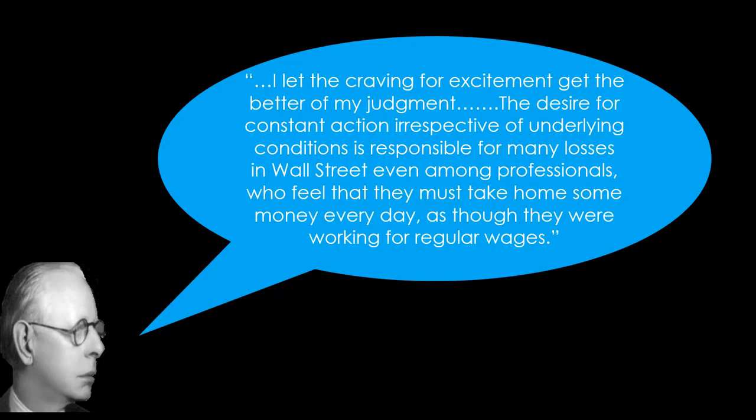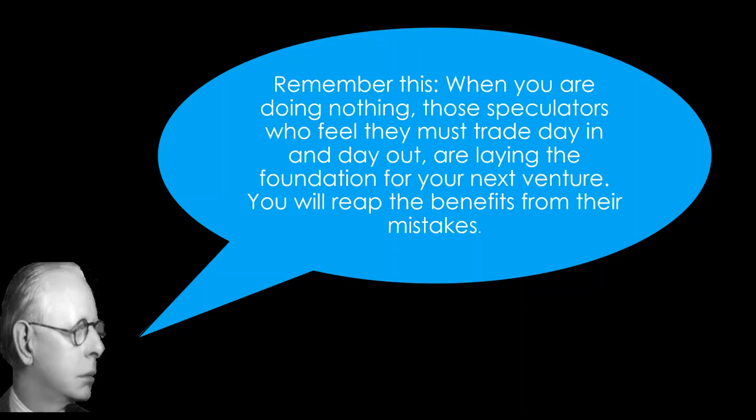Jesse Livermore, in one of his confessions, said, "I let the craving for excitement get the better of my judgment. The desire for constant action, irrespective of the underlying conditions, is responsible for many losses in Wall Street, even among professionals who feel that they must take home some money every day as though they were working for regular wages." Now, I'm getting a little ahead of myself, but as I'm going to mention in a minute, there are guys out there saying you can make $10,000 just after breakfast, and they make it sound like it's easy, but it's not. It's not easy being patient, waiting for your pitch. You can't expect regular wages from the market.